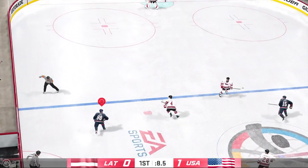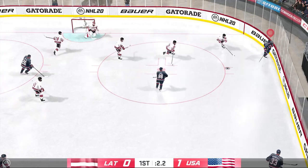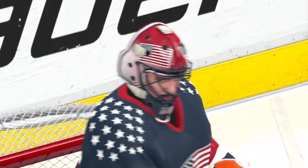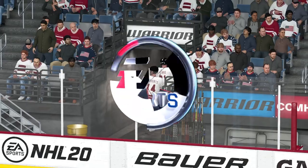And now he passes up to Kane. And that one's turned away. Swing and a miss. Puts it on net. Shuts him down. Well, lots of jump at both ends of the ice here as the first period comes to an end. 1-0 is the score as both teams make their way to their respective rooms.